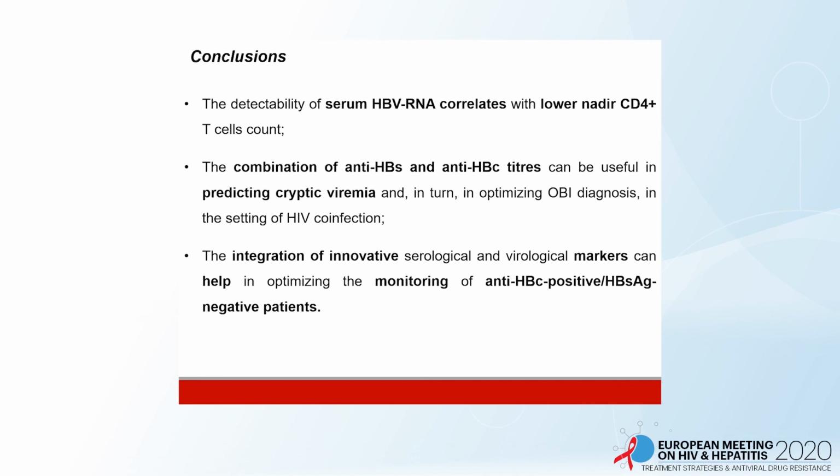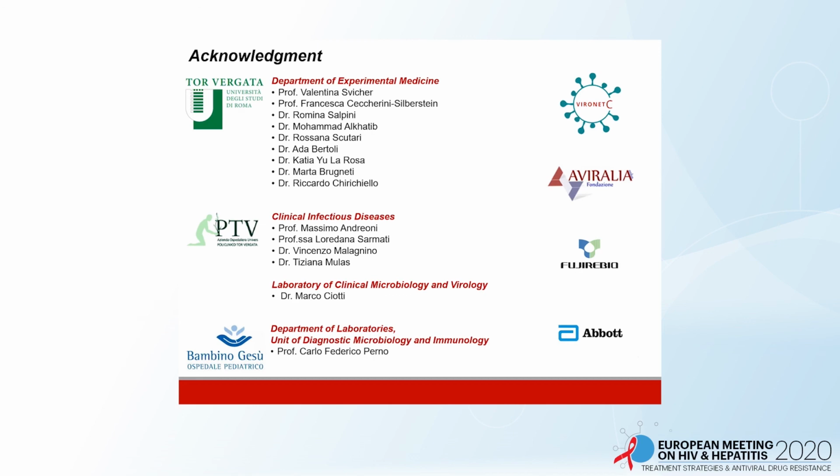And the combination of anti-HBs and anti-core titers can be useful in predicting cryptic viremia and in turn in optimizing occult HBV diagnosis in the setting of HIV co-infection. And in the end, the integration of innovative serological and virological markers can help in optimizing the monitoring of anti-core positive, HBsAg negative patients. I would like to thank all the co-authors for their precious collaboration and you for your attention.